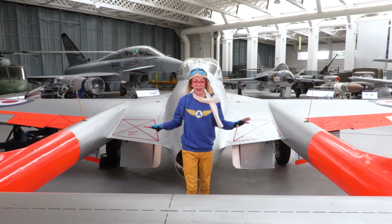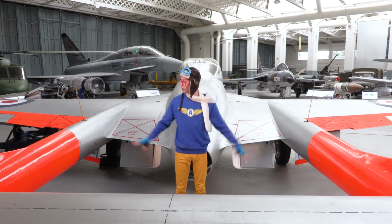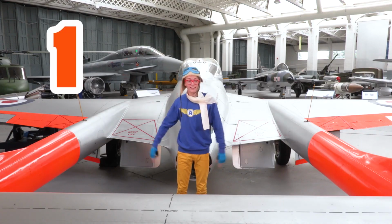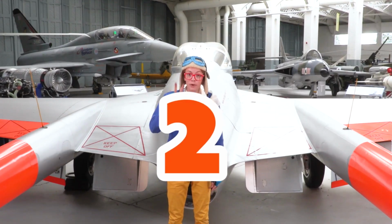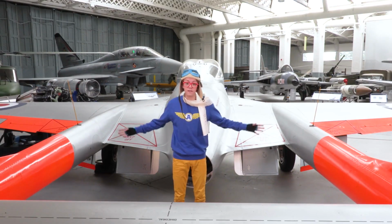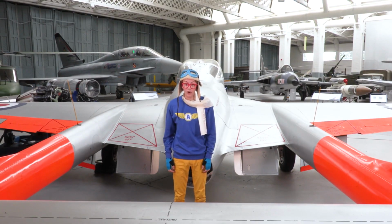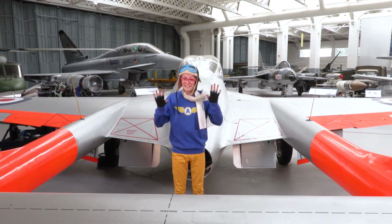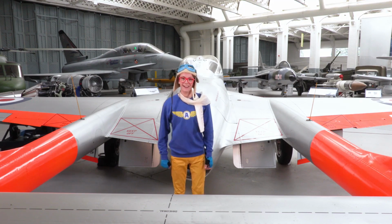This, Zoomies, is the back of the plane. And at the back of the plane, we have booms. Can you count how many there are? One, two. Two booms. Now, there are lots of uses for booms. One of them is to fill them with fuel to make the plane go, and the other is so the pilot has more vision and he can see better. How cool is that?